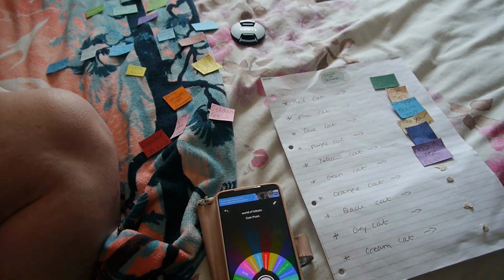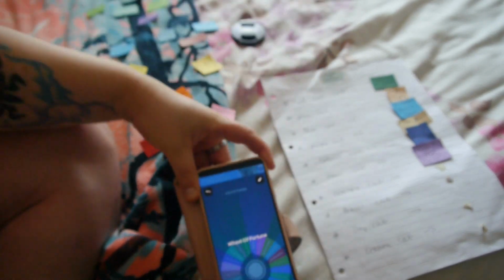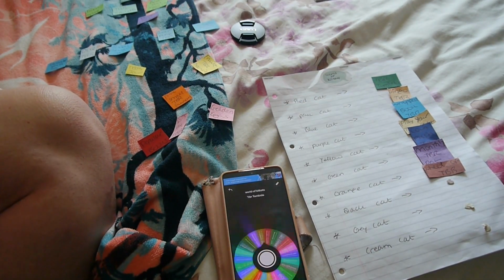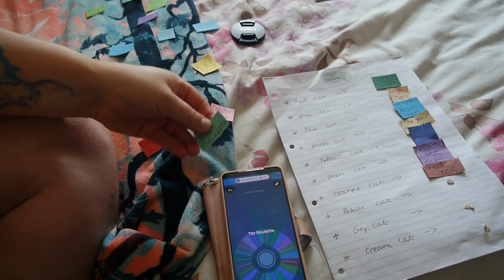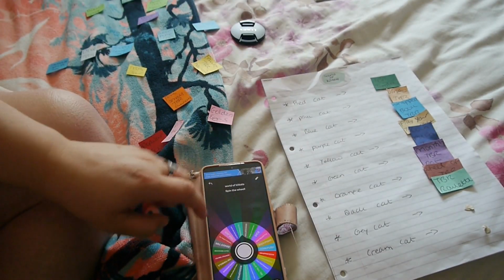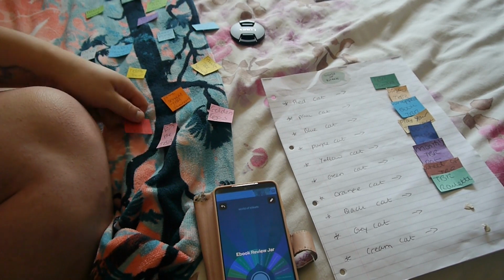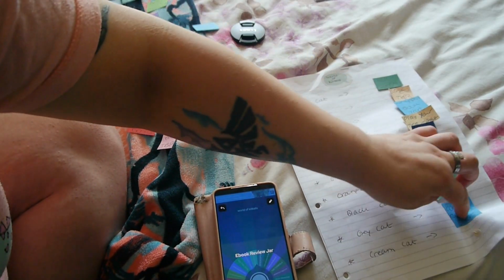Okay, next one for the orange cat. Wheel of Fortune. I absolutely love this TBR game. Wheel of TBR. There we go. Okay, next is for the black cat. We've got TBR Roulette. TBR Roulette going on here. That's our next one. Okay, for the grey cat. Ebook review jar. So an ebook review, which is cool. Going on to the grey cat.